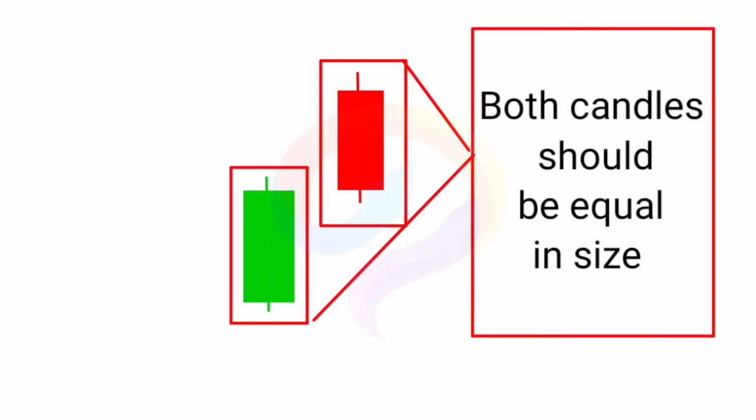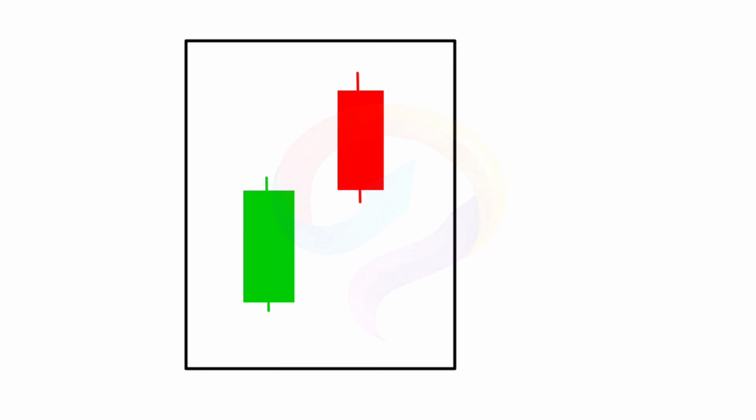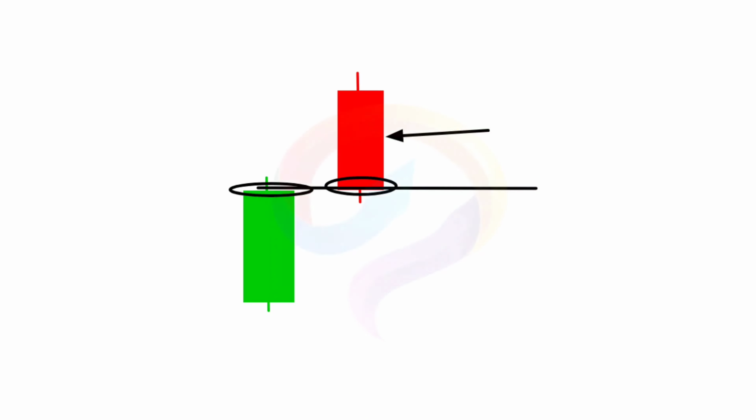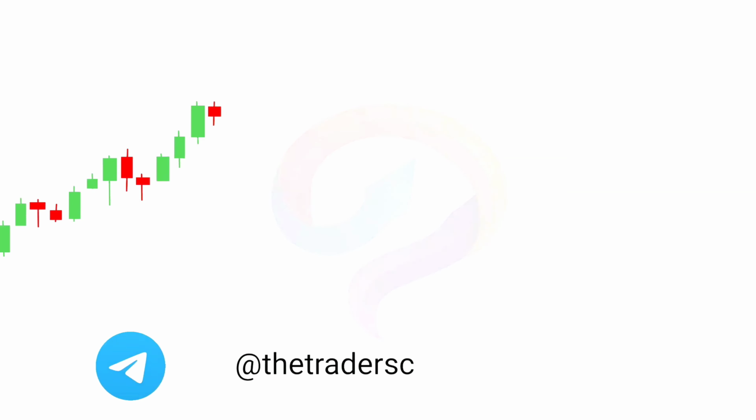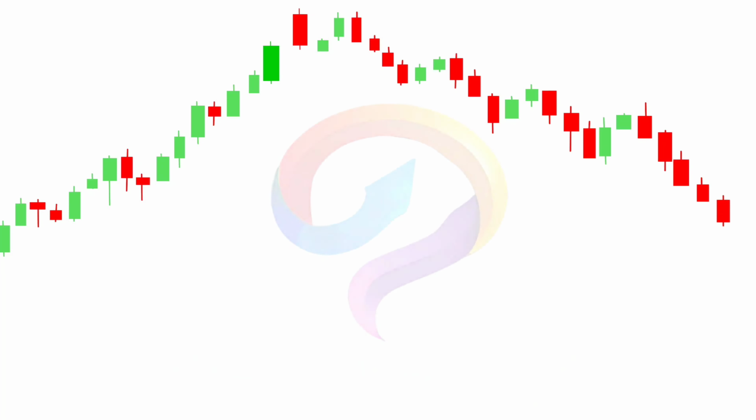The red candlestick must be equal to or close in size to the previous day's green candlestick. In a bearish counterattack pattern, the red candlestick typically closes near the close of the previous day's green candlestick, indicating that the bearish sentiment is strong enough to counteract the previous day's bullish sentiment. This pattern suggests that the bears are gaining momentum and could push the price lower in the near future. Traders can use this pattern to identify potential short opportunities or to exit long positions.